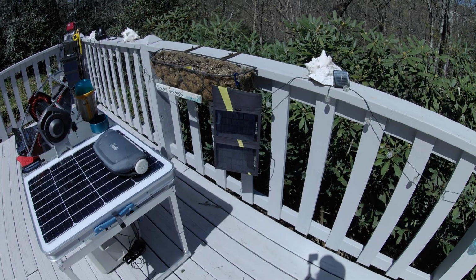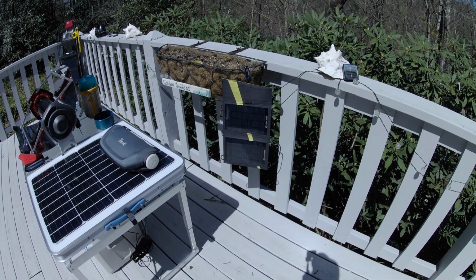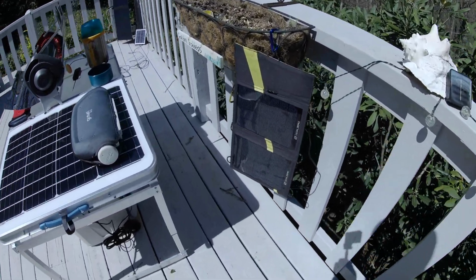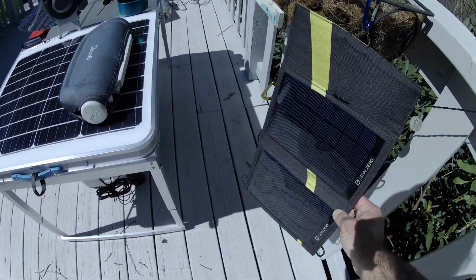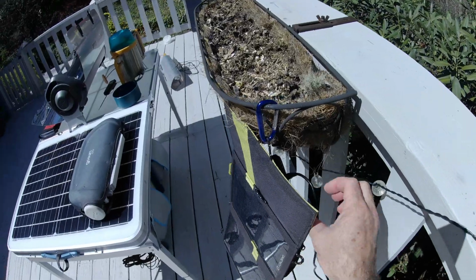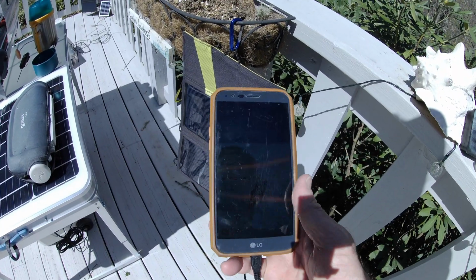And I have yet another solar charger over here. This is a Goal Zero. It's a small Goal Zero. They make several different amazing products now. This one is small and folds up. You can put it on your backpack, or on the outside of your tent. This one's been charging a phone, and the phone is fully charged.